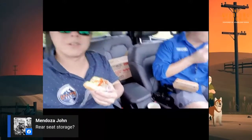So I think it passes the eating test, the drinking test, the breakfast test. This is the lunch test. So, eating. If you don't like eating in your car, then you were probably not an Overlander. So we did the coffee and cup holder test, good. Eating inside the car test is good also.